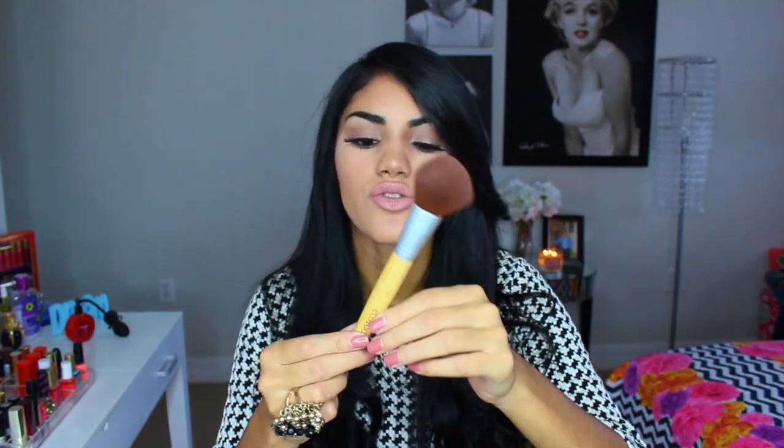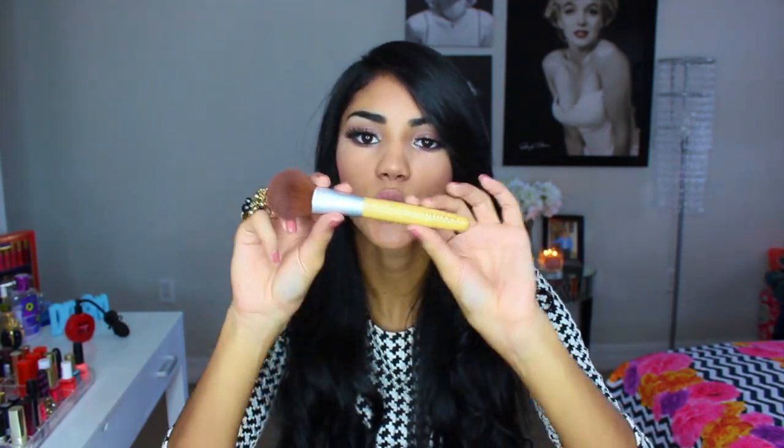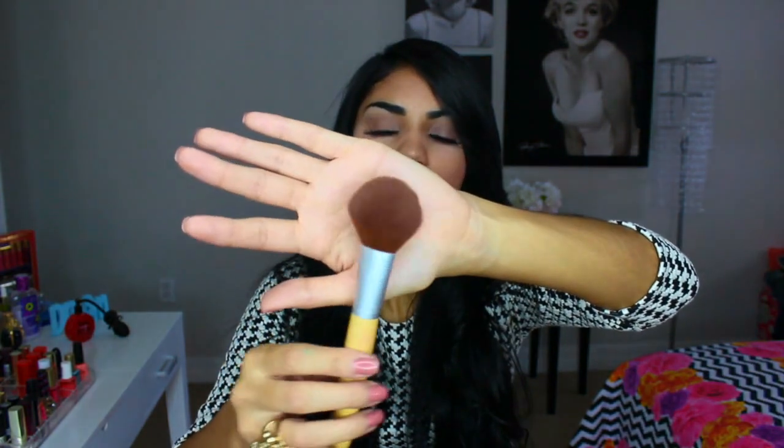The next brush I'm going to mention is a powder brush, or an all over the face setting brush. And for that, I have a couple, but this is the one that I use often. This is an EcoTools brush, and it's just this huge fluff ball right here, and it's just perfect to dab in powder and just apply it all over your face.